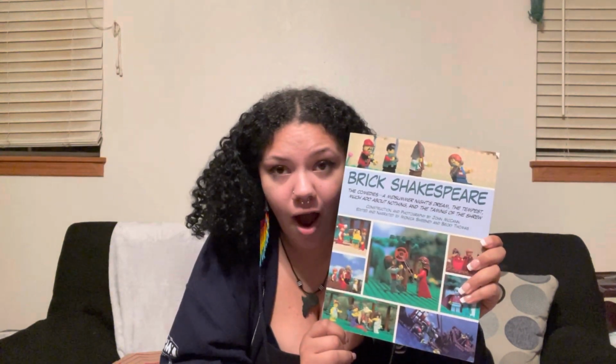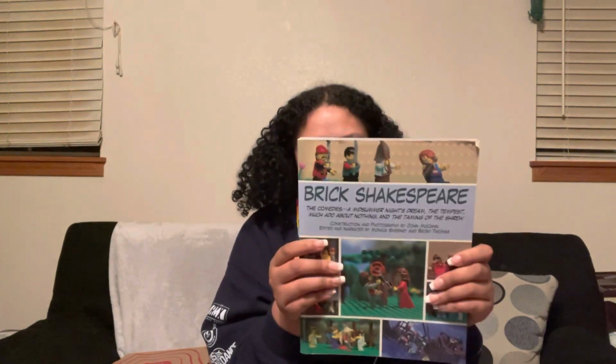So. Next, this is my last Shakespeare thing, but it's very fun and goofy, and I'm happy that I have it. I got this from Powell's, and I do want to get more of the collection. However, I have Brick Shakespeare. This one's the comedy, so it has A Midsummer Night's Dream, The Tempest, Much Ado About Nothing, and The Taming of the Shrew, but it's all Lego. How fun is that? It's really adorable. It's kind of like a comic, but it's Shakespeare plays and Lego. So if stuff like that interests you, honestly I would go for it. I think it was only like 12-13 bucks at Powell's, if I remember correctly. But they have the tragedies, they have other ones, so I would recommend this, definitely, for sure.